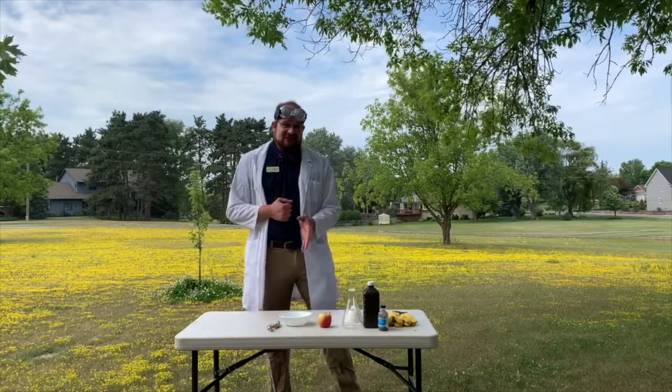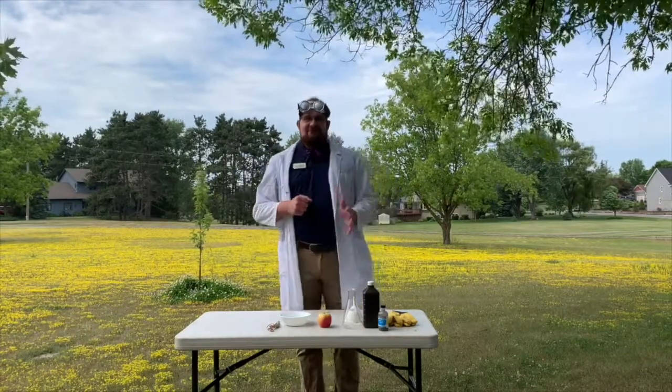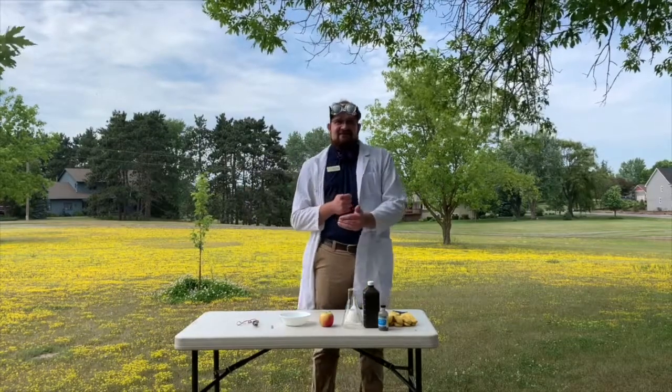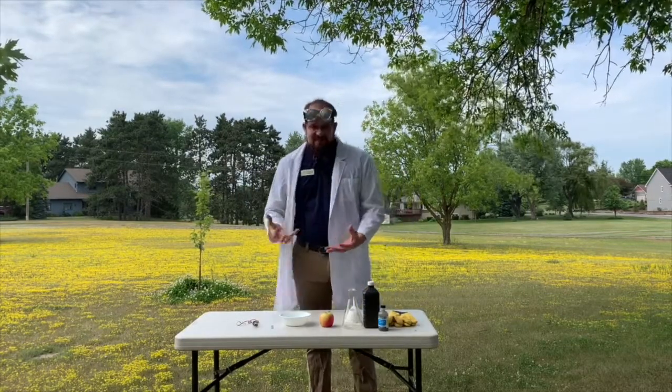So, to get started, fireflies need 5 basic things in order to glow. They need oxygen, which luckily is all around us. They need magnesium, which is a shiny metal that some of you may have used in fire starters. They need ATP, and then they need luciferin, a protein that glows with the right ingredients, and luciferase, an enzyme. So they have to combine these 5 things, and each of those things adds something to the equation.